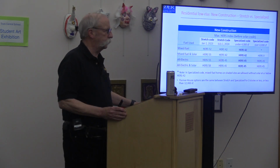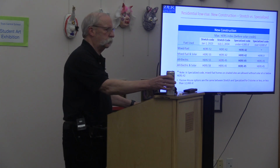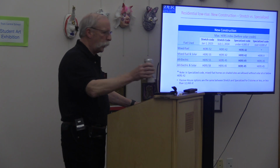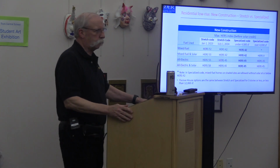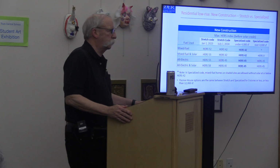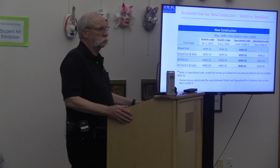It's also important to notice that the stretch code and the specialized code for a house under 4,000 square feet are the same. So for the specialized code, we're only talking about a house over 4,000 square feet. So we're really going to see the impact on this is on the large community projects. But otherwise, a house under 4,000 square feet would be just the same in the specialized code as the stretch code, and the stretch code's already in place.